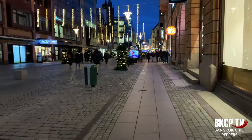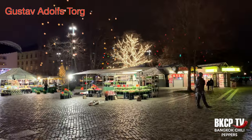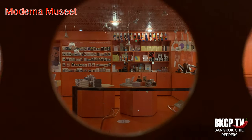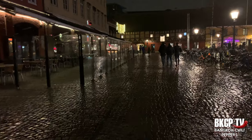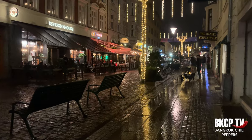At the other end of the Södergatan, there is the Gustav Adolf Torg, a square famous for its Christmas market. If you are into art, visit the Modern Art Museum. The Lilla Torg area is probably the center of nightlife of the city. Here are located a lot of bars. It's Saturday night and the area looks quite empty, most probably due to the COVID-19.